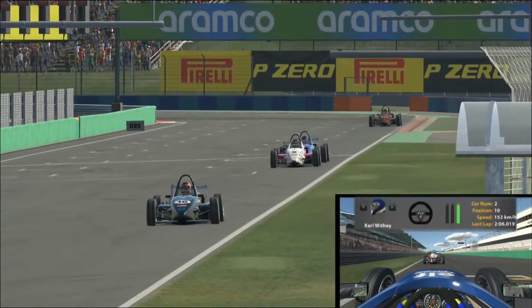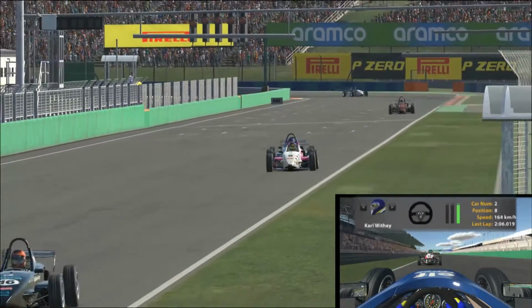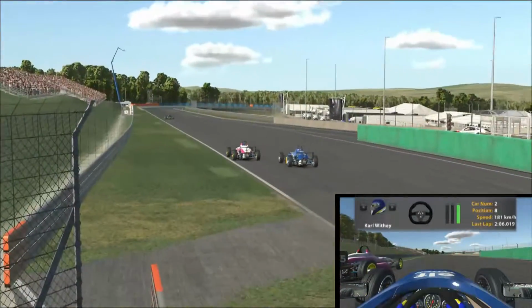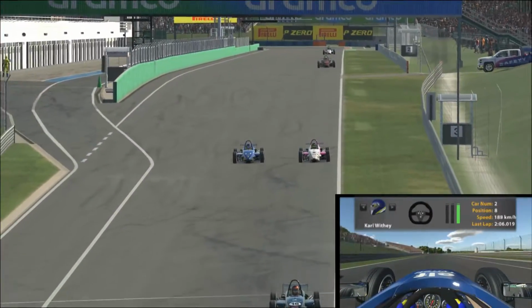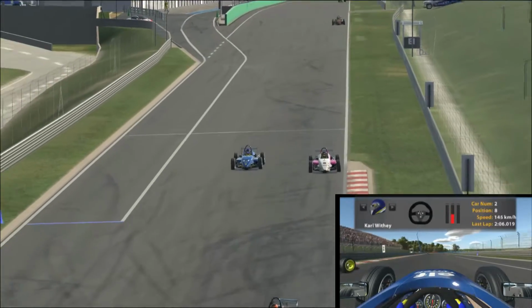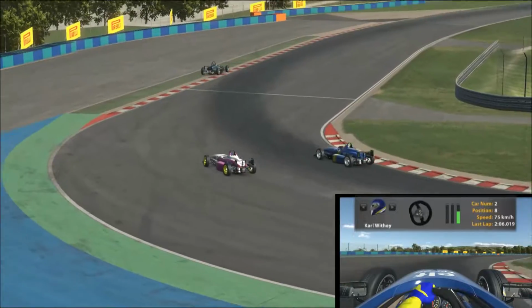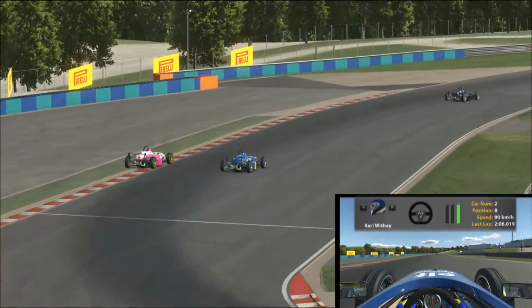So we get a good run here onto the front straight, and I'm looking down the inside a little bit here, going to go down the inside, and we're just going to brake a little bit earlier right here than normal. So we brake a little bit earlier, and I'm just going to try and take a nice tight line, because again, I could see he was going to come in on me.